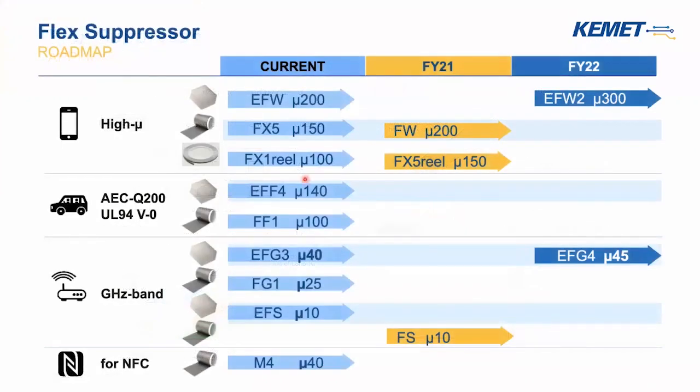So we have many different flex suppressor products. I won't go through all of them here, but we make ones that have high mu. We also make some more specialized ones that are qualified to AEC-Q200 for automotive use. We have products that can operate in the gigahertz band and also for near field communications. I've listed some of our current products, and we have a roadmap to improve things like absorbance or frequency response, some of which I'll touch on.